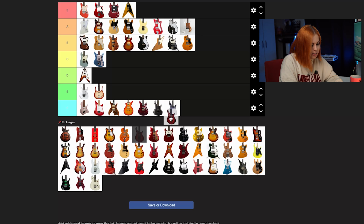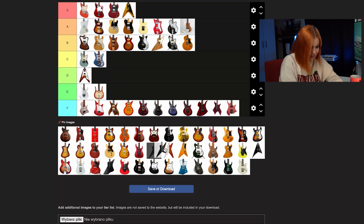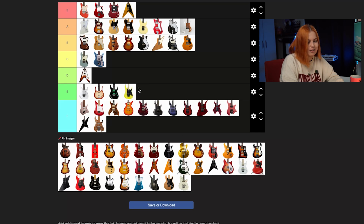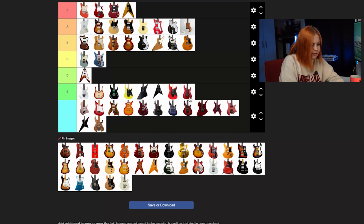This, I don't know what it is, but it's ugly. Same about this. Oh, and this, and this, and this. And this isn't pretty too. This isn't that ugly, but the neon green pickups are totally not my thing. The neon yellow is also not my thing. These are not that bad, but also not my style.